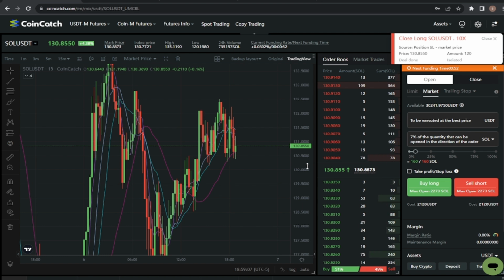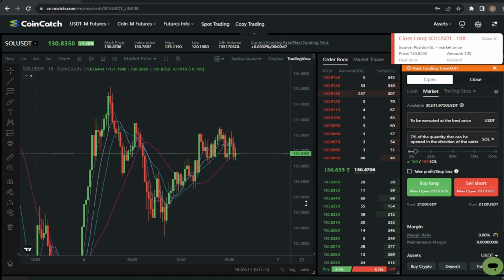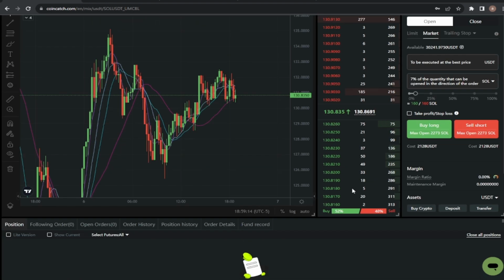Boom. You see like that? It came down. It closed the position out. The remaining balance is in profit. Very simple and easy to do, okay?